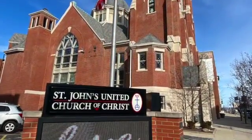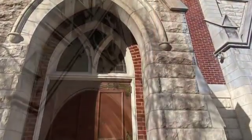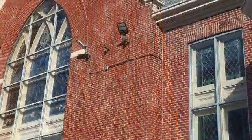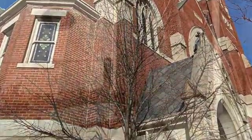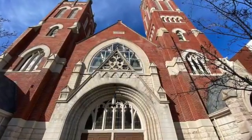St. John's United Church of Christ is located at 515 East 3rd. It has a very strong German background and was once called the German Evangelical Congregation. The current site was purchased for $5,000 in 1865. A fire destroyed the original building in 1899. The present sanctuary was completed in 1901.